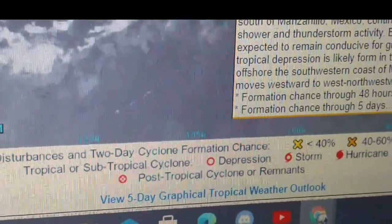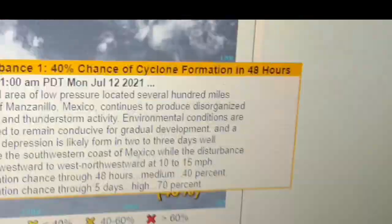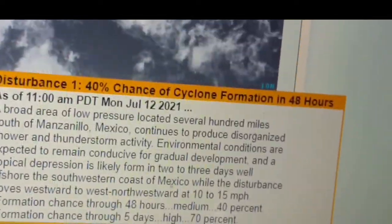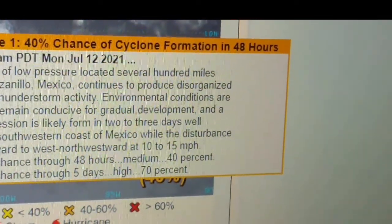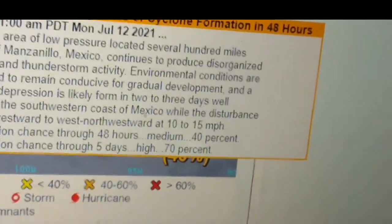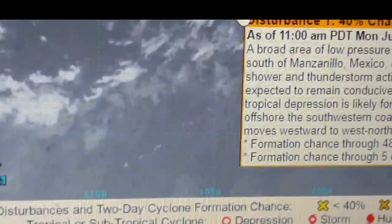A broad area of low pressure located 700 miles south of Manzanillo, Mexico, continues to produce disorganized showers and thunderstorm activity. Environmental conditions are expected to remain conducive for gradual development, and a tropical depression is likely to form in 2 to 3 days, offshore the southern coast of Mexico, while the disturbance moves westward to west-northwestward at 10 to 15 miles an hour. Formation potential in the next 48 hours is 40%, and formation during the next 5 days is high, which is 70% right now.